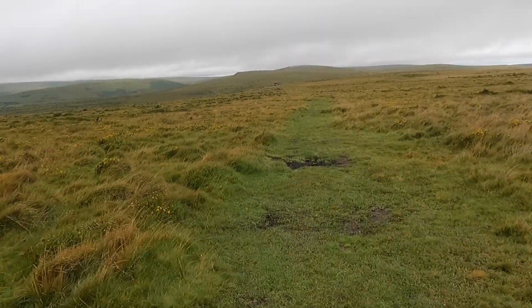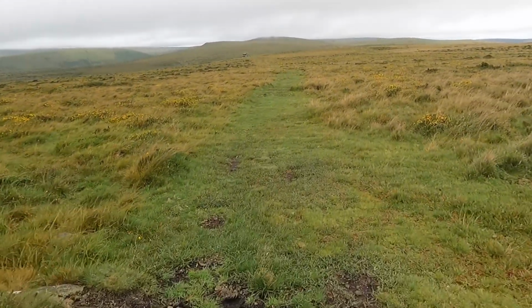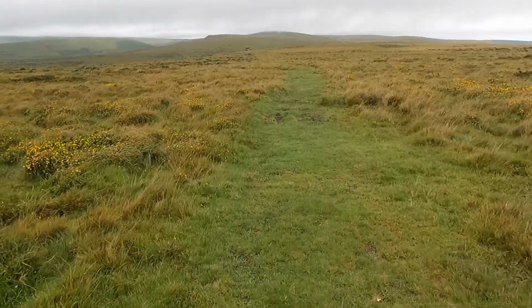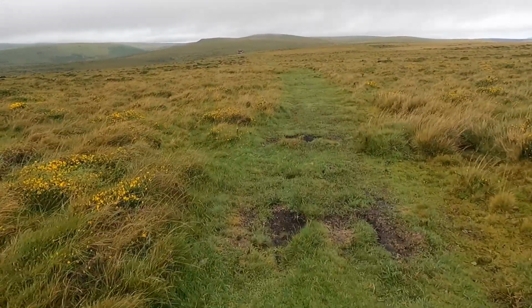I'm heading down to Hanger Shell Rock, and from there I'm going down onto the old tramway track which the Two Moors Way follows up into the north of Dartmoor. So I hope to pick up the stone row en route to Piles Hill.